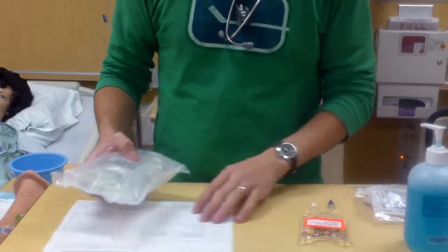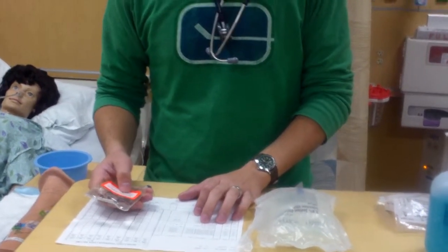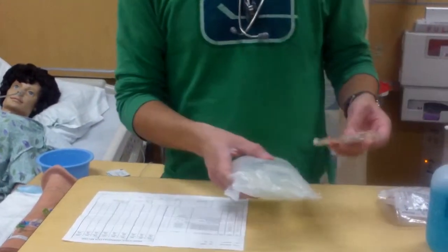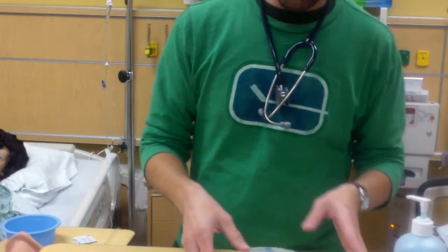So now I'll do my second check before I leave. Go back to my gentamicin and the right patient, time, route, dose, and medication. So that matches up. So that's good. And I'd also want to check if there's any kind of precipitate, any kind of cloudiness, making sure the integrity of the bag is good, so no leaks.